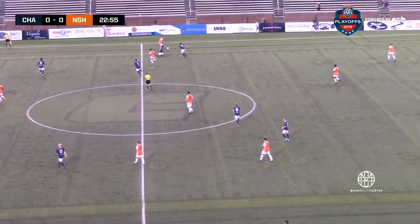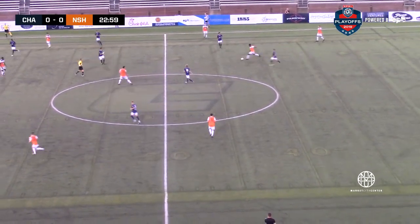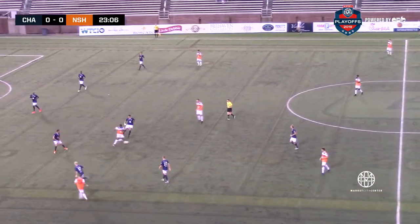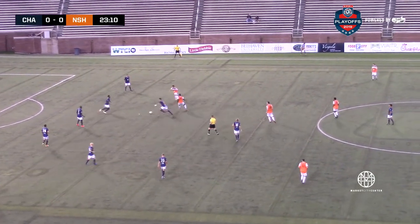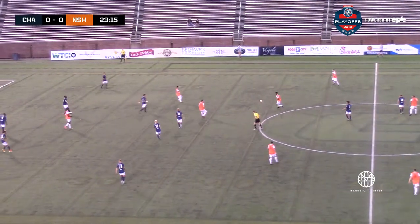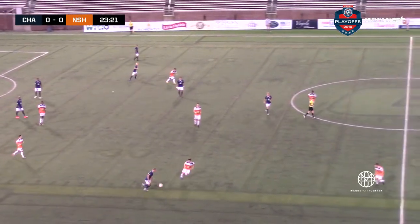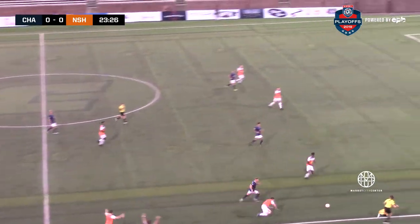Gabby Torres with a great tackle there, slow things right down. Gives everyone a chance to get back on that one for a Nashville attack. Sanchez fighting for that one, using his strength there, very good. Nashville trying to get something to happen. Chattanooga looking for space. Walsh again coming through.